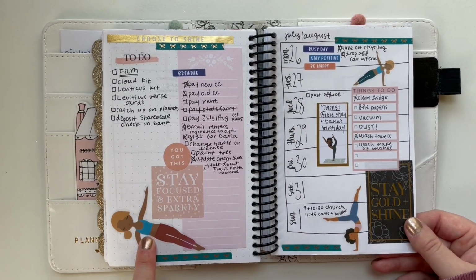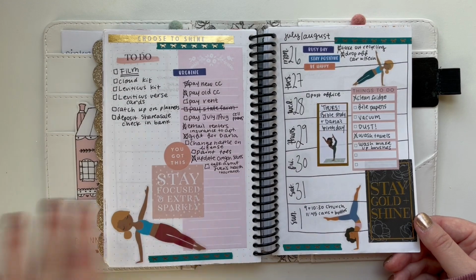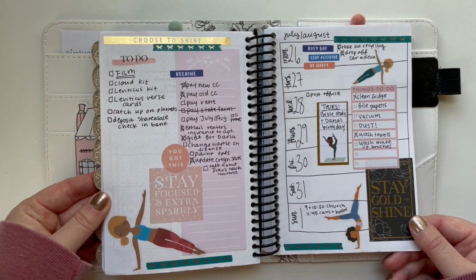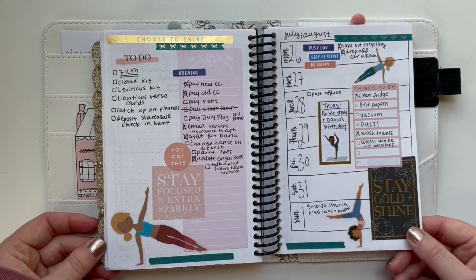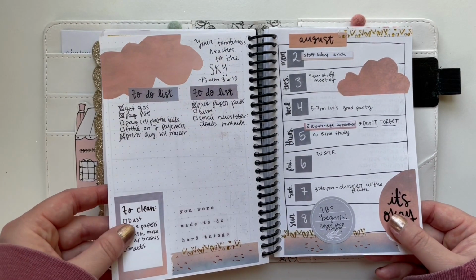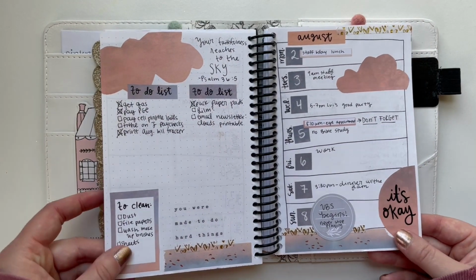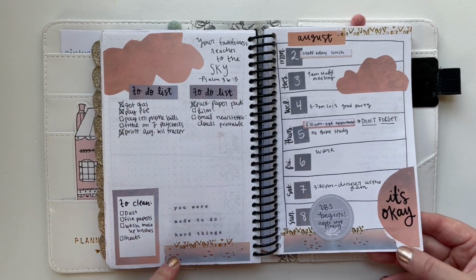I used the Squad Girls for July, August because it was the Olympics, and I love watching the Olympics. And so I thought that would be kind of a fun nod to the Olympics. This was a printable I made called Clouds, I think. Which I think looks very, very pretty.